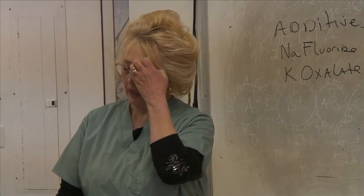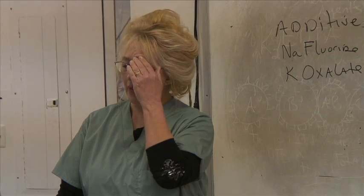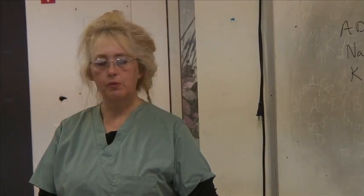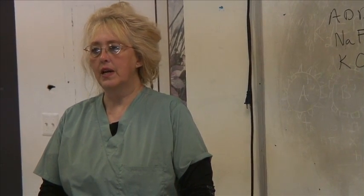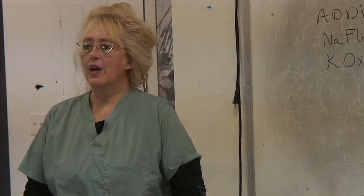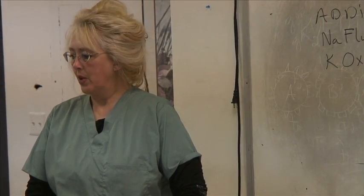We're going to omit the gray and the black because a lot of hospitals don't use gray and black. Some do, some don't. Gray and black are interchangeable with your EDTAs with your toxic metals, et cetera. I guess it's just the preference of the hospital that you work at. But that pretty much sums it up.